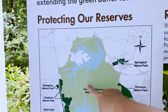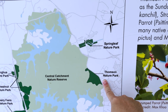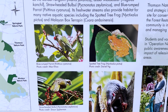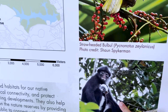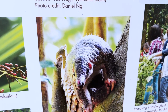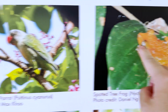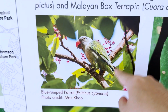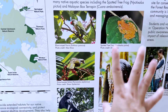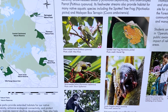So as I said, this is the whole Central Catchment Nature Reserve. It's really, really huge. And Thompson is right at the east side of it. Now, Thompson Nature Park is now a preservation place for all these incredible animals, especially the banded langur. Oh, look at them. And also pangolin, that I didn't really realize Singapore had, and spotted tree frog and the blue-rumped parrot. So this is like their home now, which they've done a really good job conserving for these animals to call home once again.